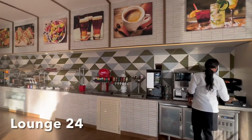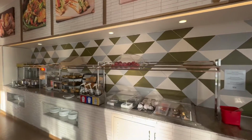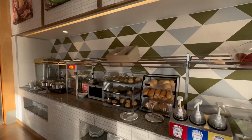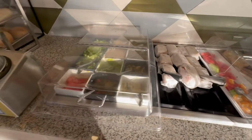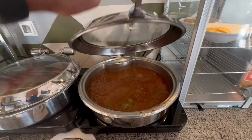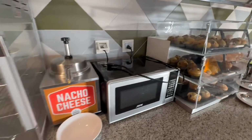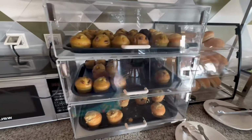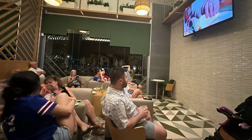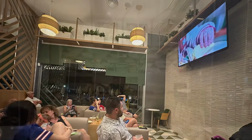If you're looking for a quick snack or drink when everything else is closed, there's Lounge 24, which is open 24 hours a day. It's located immediately adjacent to the entertainment complex and has hamburgers and hot dogs, nachos and cheese, popcorn, some sandwiches and pastries, alcoholic and non-alcoholic drinks, coffee, and other snacks. It's also a great place to hang out if you want to get together and play cards or watch a football game. We got together with our group one night to watch a football game, and 3 of the nights we had a late night canasta game.